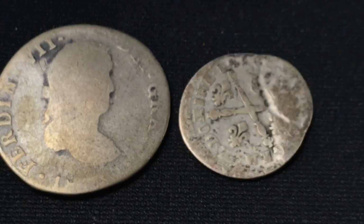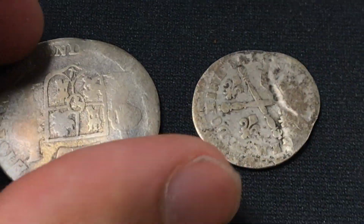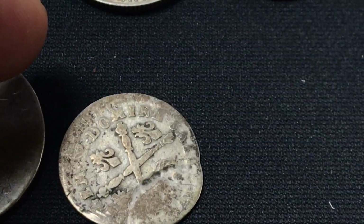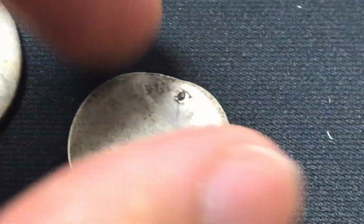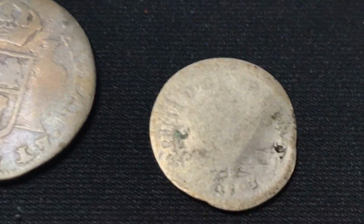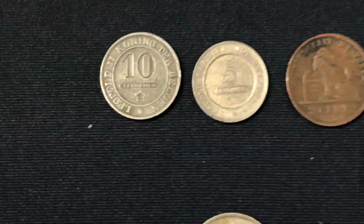The two that I couldn't ID were the following ones. This one, well, this is probably a Spanish real. I don't know exactly how many, but that's really old. And then this looks like an 1803, and I think it says Domine Salvum, and I forget the rest of the slogan, but there's the date. And yeah, it looks like 1803 to me. So if you have any info on this, please let me know. Now I'm going to get to the copper stuff. So continuing with the really cool finds, this is our Belgian stuff.